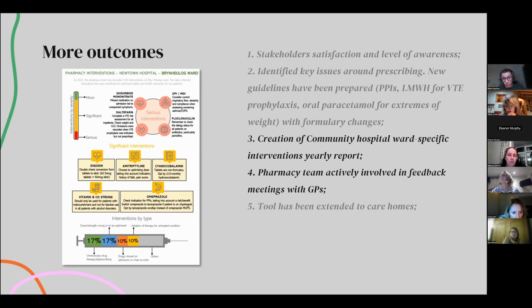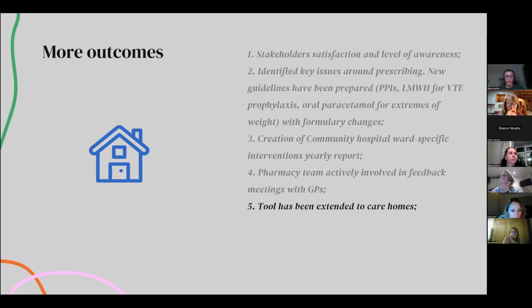We are also involved in regular meetings with prescribers. They're usually clinical governance meetings or harm and mortality meetings, for the pharmacy team to provide this data to the prescribers, and the feedback has been great so far. Finally, this tool has been extended now to care homes, and we are very interested to see the results of this. It's very important.